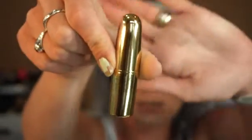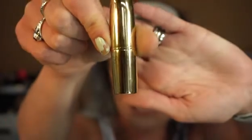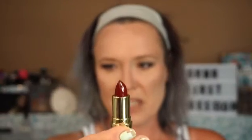So because I went with a cool look, I am going to try the Gerard Cosmetics Merlot. This is one of their very pretty bullet lipsticks. Ooh, I'm definitely feeling a tingling, but not painful. Okay, and it is this beautiful, vampy, dark red. I don't use bullet lipsticks that often.